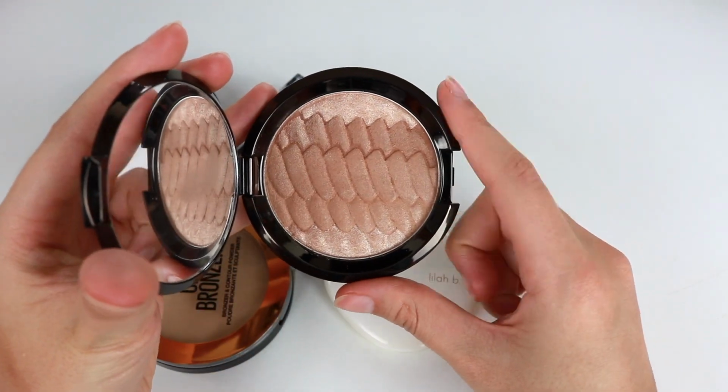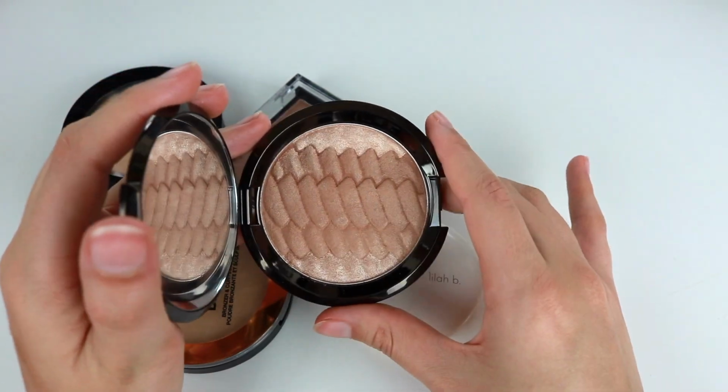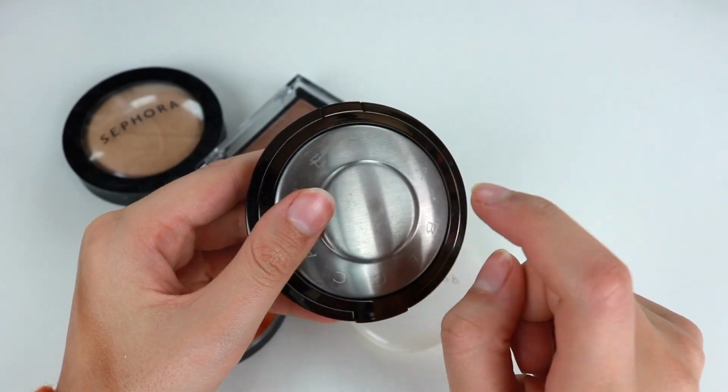Becca has beautiful, beautiful formulas, so I think I'm gonna give this to someone else because it's virtually untouched. I've only ever swatched it. I never even tried it on my skin because I was like, no, this shimmer is not going anywhere near my cheeks. You're cute. Thankfully, I got you on sale because I never used you.